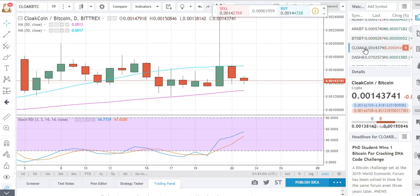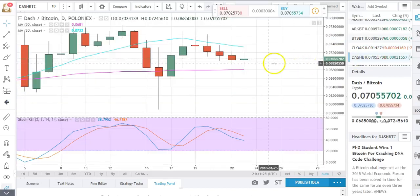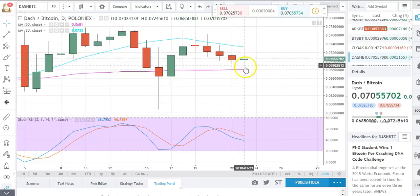Okay, so Cloak's going down a little bit here after this big, massive pump and dump. Then we had another attempt to break this 30, and today we've just been hanging right in tight in here. So we're getting tighter, as you can see on the charts. A lot of the candles are getting very tight now, except for Dash here. Dash actually had a nice long wick today, a lot of fighting going on between the bulls and the bears, and we're sitting right in the middle.